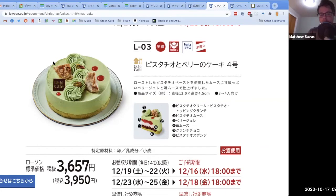Yeah. So first, the price on this thing with tax, because everybody's paying tax. Uncle Sam's got to get his cut. This thing is 3,950 yen, so let's call it $40 here. Not cheap for a cake, but hang on, strap in, make sure you're buckled in for this, okay?